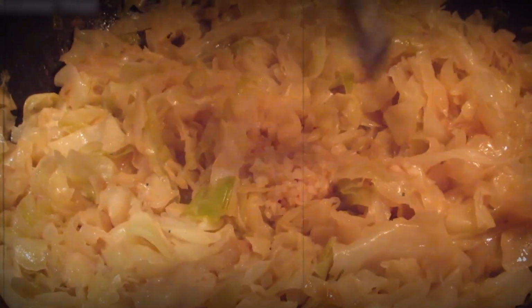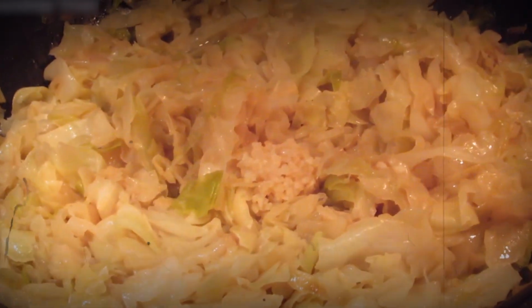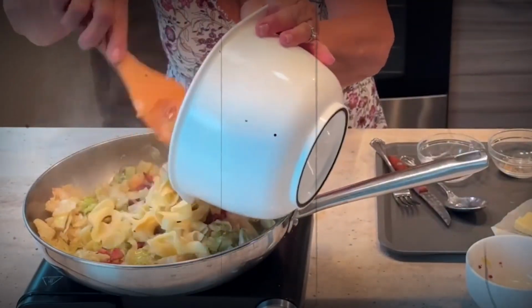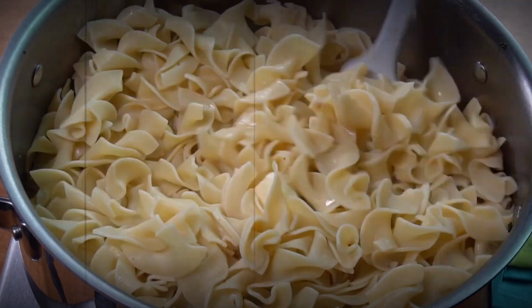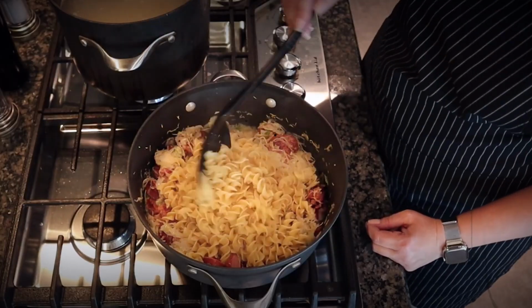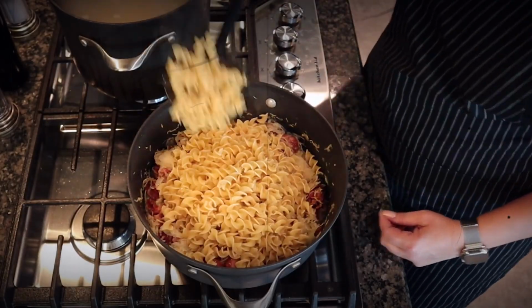Egg noodles, wide and tender, were boiled to perfection, then combined with the cabbage for a harmonious marriage of textures and flavors. The whole dish was seasoned simply with salt, pepper, and sometimes a dash of onion or garlic, making it a no-frills meal that was nonetheless deeply comforting.